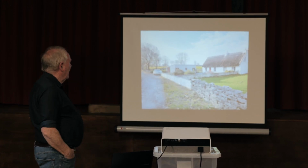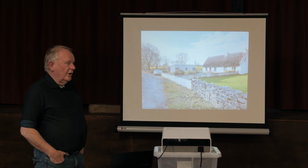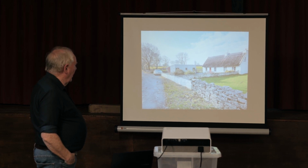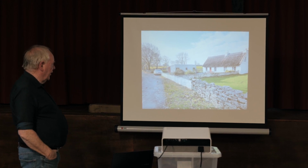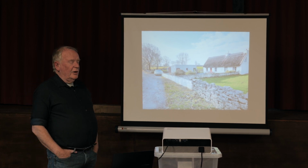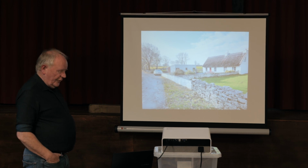The next type, of course, are thatched houses. And again, you have various types of thatch buildings. You have the vernacular thatch building, of which this is not one. This is a house, I would say, built in the 1960s or 70s, and thatched. Very nice design and all that, but it's not an old stone house. So you have the vernacular buildings, you have the commercial buildings, pubs, restaurants, and then you have holiday homes, which are modern houses built and covered in thatch.